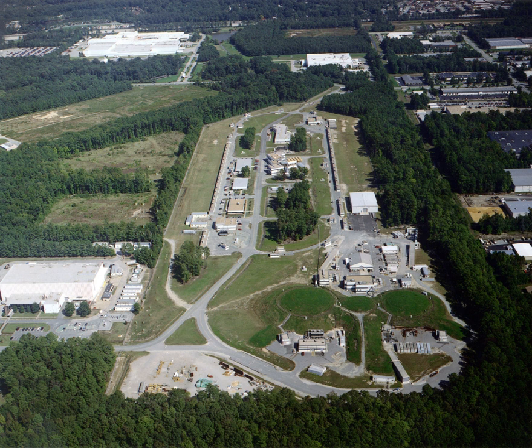CODA. Since CEBAF has three complementary experiments running simultaneously, it was decided that the three data acquisition systems should be as similar as possible, so that physicists moving from one experiment to another would find a familiar environment.